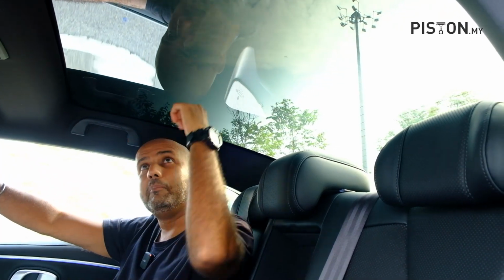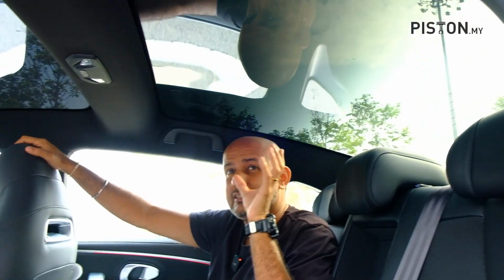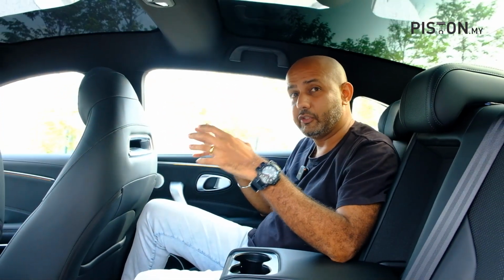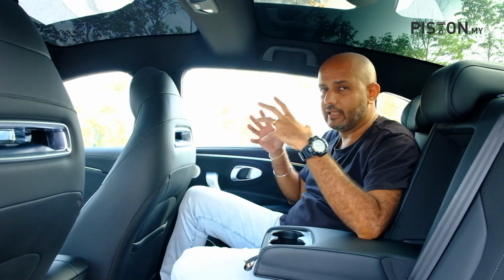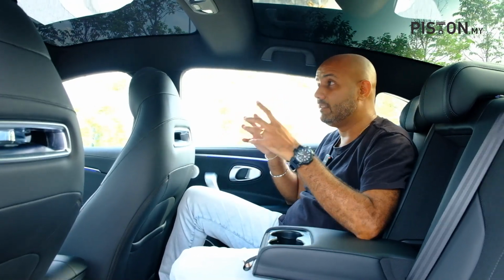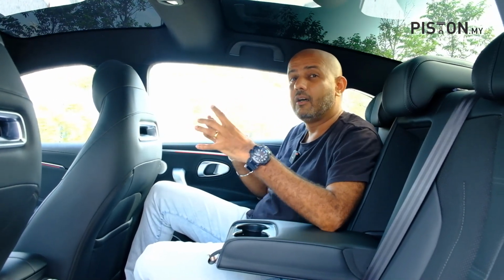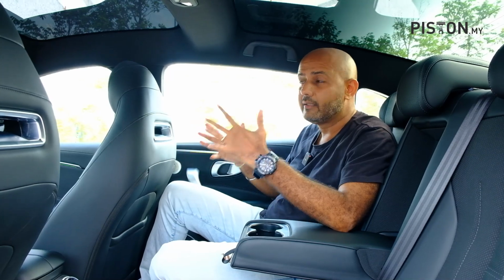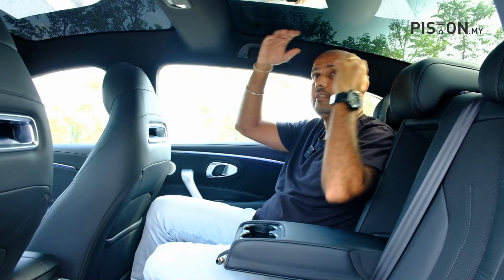And this is just a mega piece of glass over here, and with such big pieces of glass, especially in our Malaysian weather, this is the ideal scenario for a glass house effect. It just gets really hot in here. Now regardless of whether you have hair or not, you are going to feel it. So unfortunately there's no solution to this as far as the cover goes.